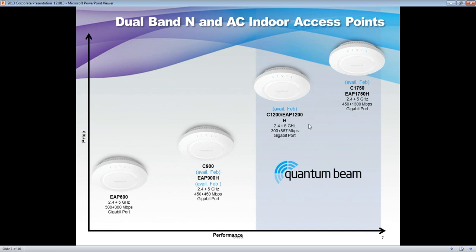And this just kind of illustrates our dual band and indoor AC products. As you can see, it's kind of a unique design. It's kind of like a saucer type look. Going up the chain here, the entry level is the EAP600. It's the dual radio, dual band, 2.4 and 5 gigahertz. Both bands are running at 300 megabits per second with the antenna scheme. We have coming in the pipeline the 900 and the 900H, which are going to have 450, 450, as well as a gigabit port with dual band. And then we're just going to keep going up. So like I mentioned earlier, the 1300 megabits per second is the AC. So we're going to be getting right up to that come February timeframe. So the 1200 and the 1750, we're hoping to have them all at the end of this year, but we're about a month away. We can go to the next slide.